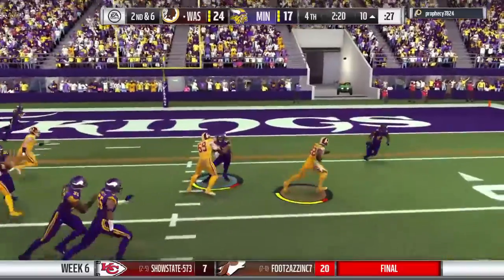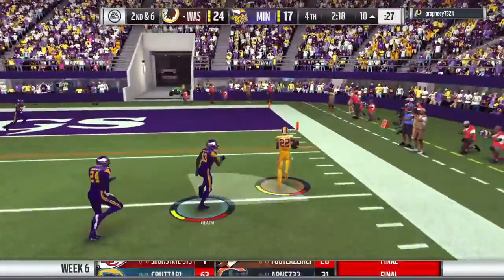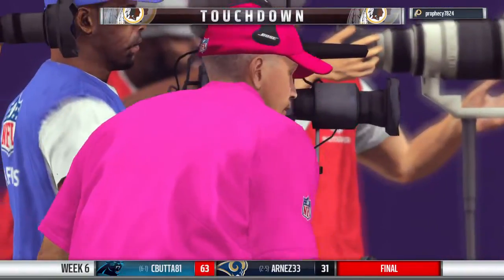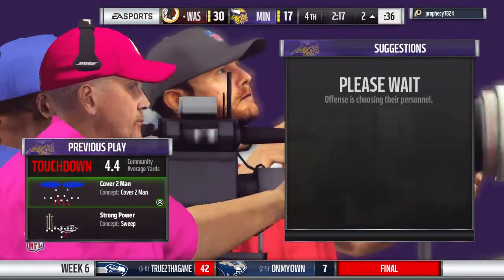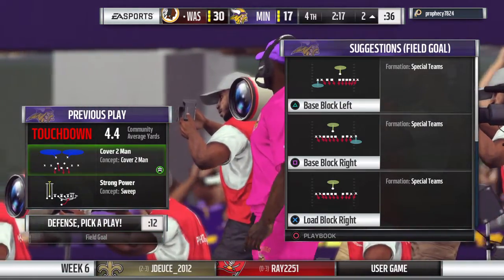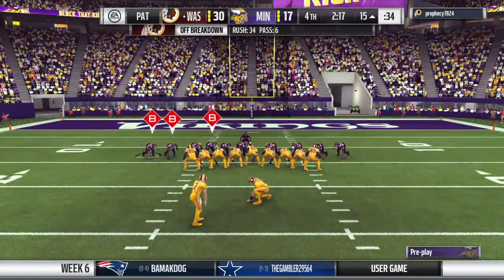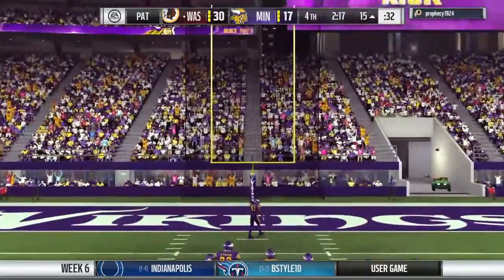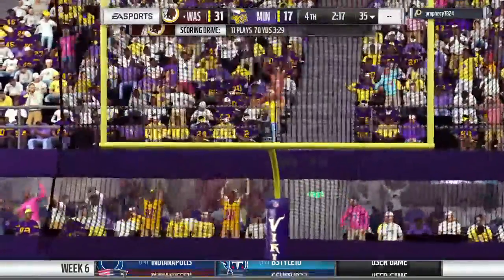Now a handoff looking right. And he is into the end zone for a Washington touchdown. A great play there with touchdown number 23 here on the year. And the Redskins find a way to stretch their lead. And the lead is up to 14.